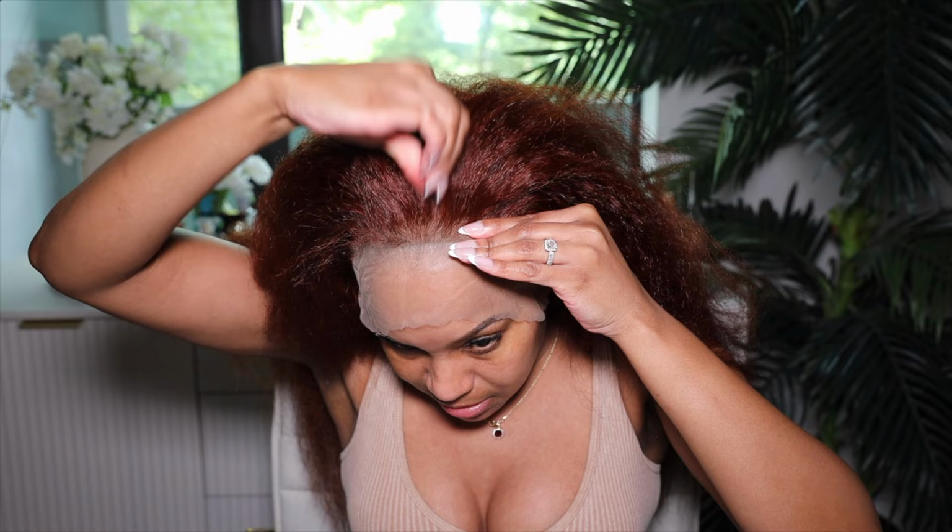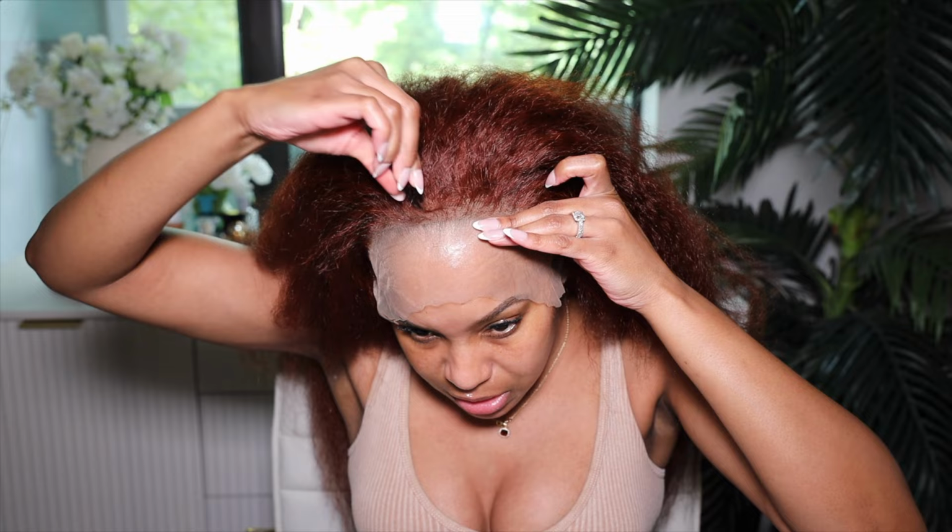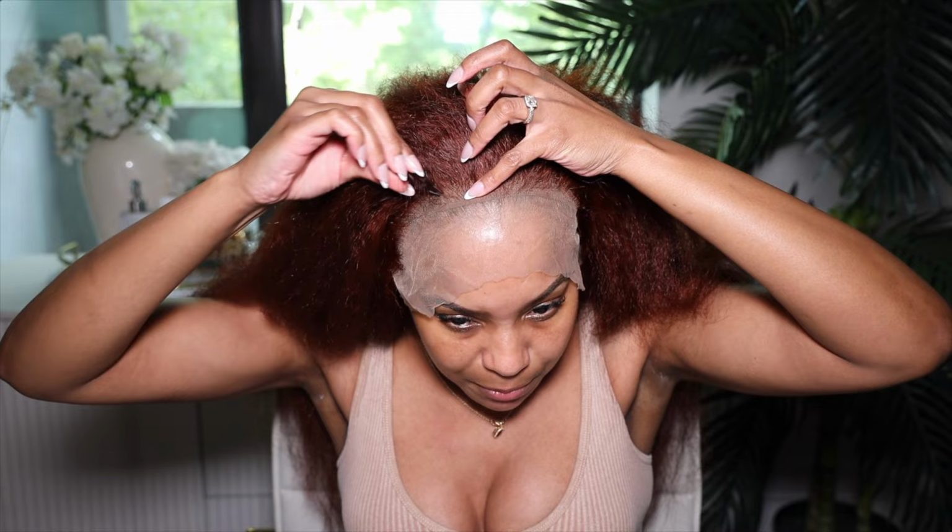I don't like to pluck a hairline wet. I like to pluck it dry, and I'm just gonna go in and pluck just sparingly. I don't want to pluck too much off the front, but I do find that my wigs look better when I pluck them just a little bit.